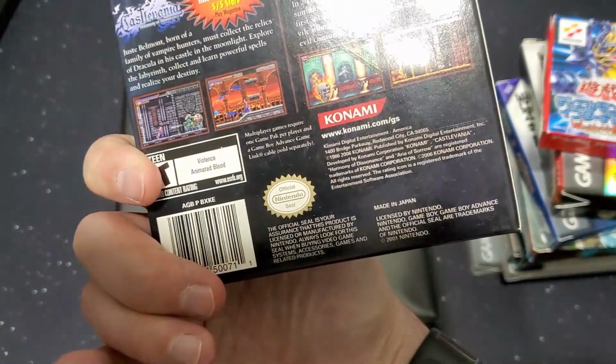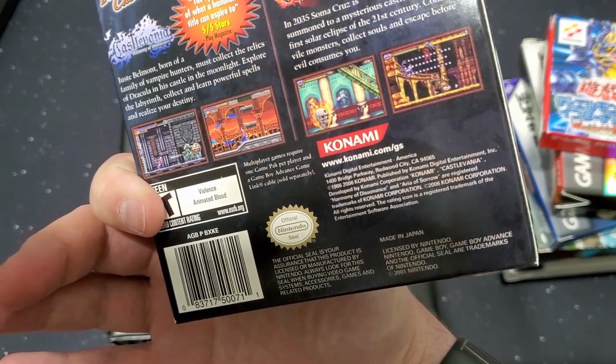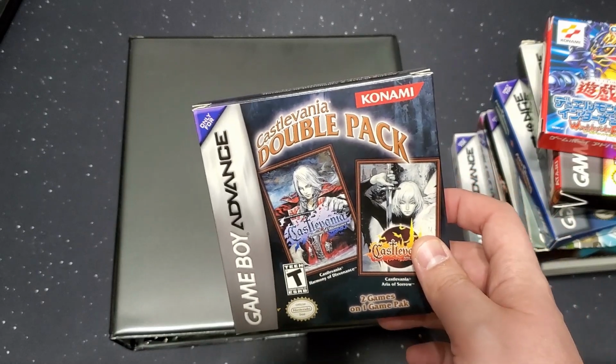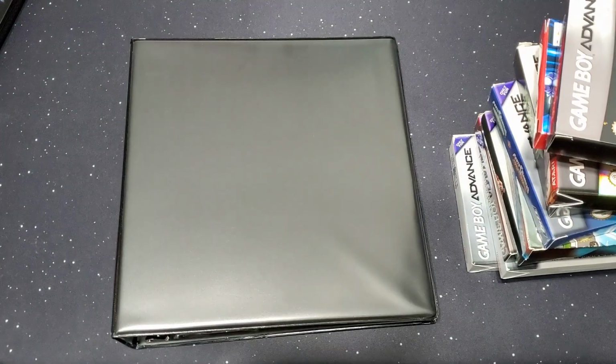21 when it came out. I don't know, what's the date on this one? 2001. I don't think that's when it came out. 2006. So this came out in '06. I traded in maybe a year or two before that. So I picked this double pack up. Now, lo and behold, this thing's worth almost $100. So I'm going to show you that cartridge in a moment.